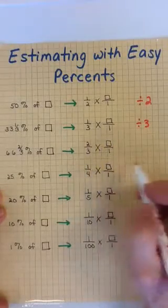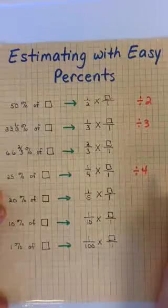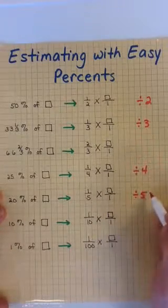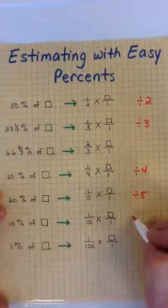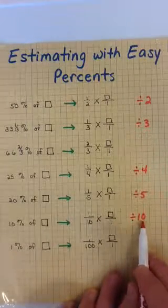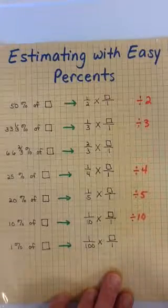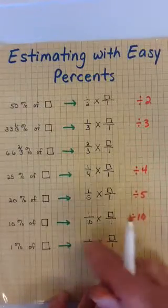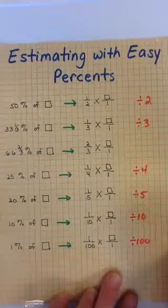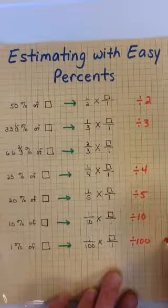When you multiply times 1/4, what you're really doing simply is just dividing by 4. When you multiply by 1/5, you're dividing by 5. When you multiply by 1/10, that's the same thing as dividing by 10, which is also the same thing as moving the decimal place over one place to the left. When you multiply by 1/100th, that's the same thing as dividing by 100, which is also the same thing as moving the decimal place over 2 places to the left.